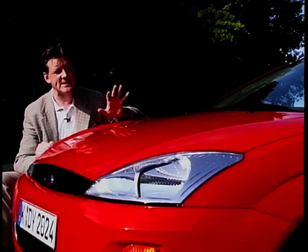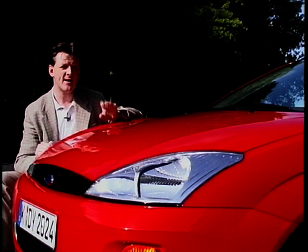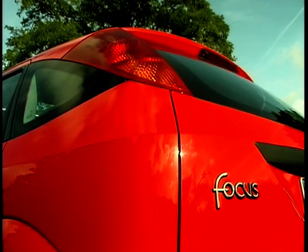It's the rear of the car though that has caused most discussion, with many people feeling there's something not quite right. The flowing lines don't quite flow.